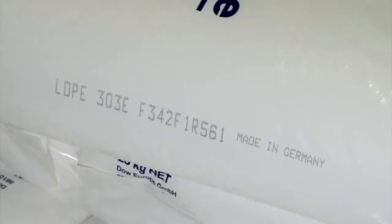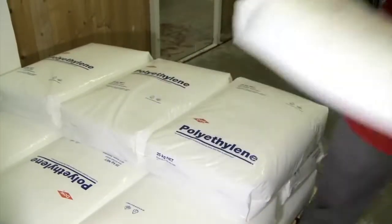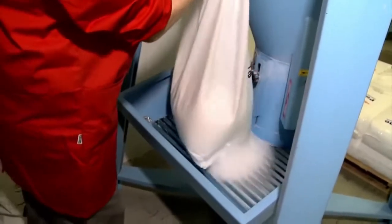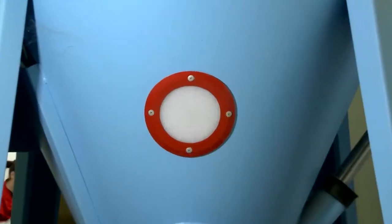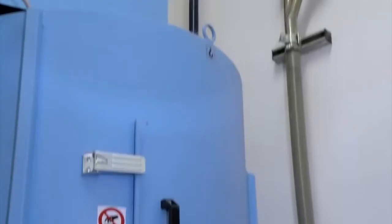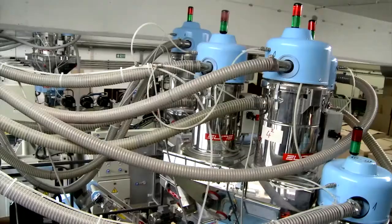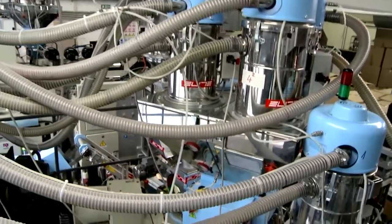The machinery operators use only the highest quality raw materials that are non-toxic, odorless and certified for food contact. The material is moved throughout the facility by pressurized stainless steel pipes and arrives at the transformation area without any contamination.